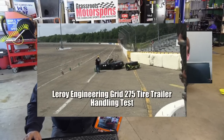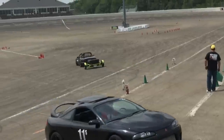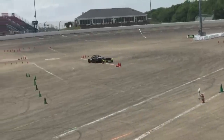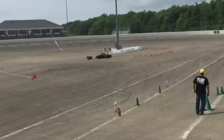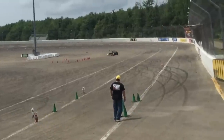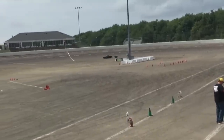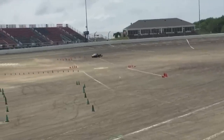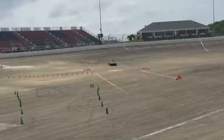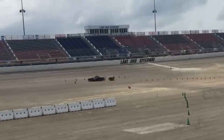So this is actually a handling test that you guys did at an autocross with one of your prototypes strapped behind a Miata, and then just essentially went full out with the thing. It's amazing to watch because the tracking of that trailer behind there is perfect. I mean, the car is working harder than the trailer is, basically.